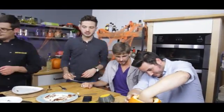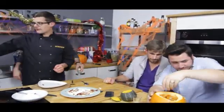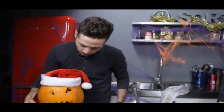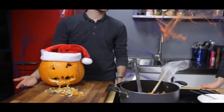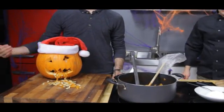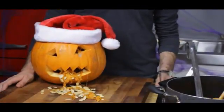Pumpkin carving, how's it been going? It's good. Look at this. Mine's vomited slightly. But come on, what do you think? You can't put a Christmas hat on it. Today has all been about merging. It's a confused pumpkin. It's a confused Halloween. He doesn't know what he's celebrating. Jamie's just finishing his off.